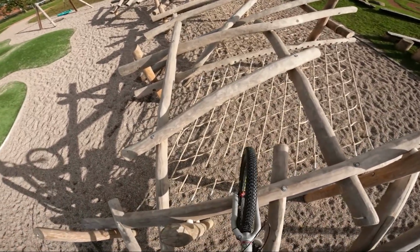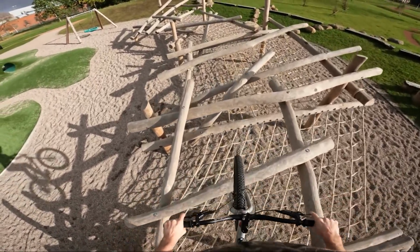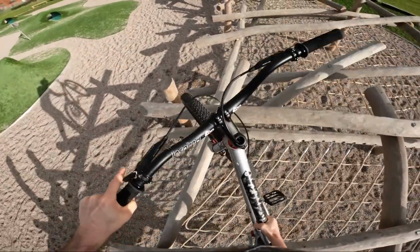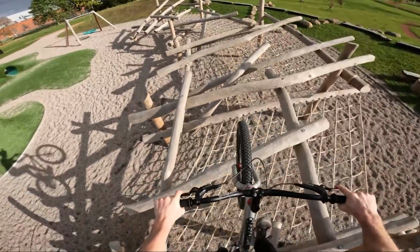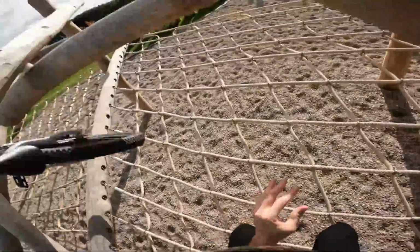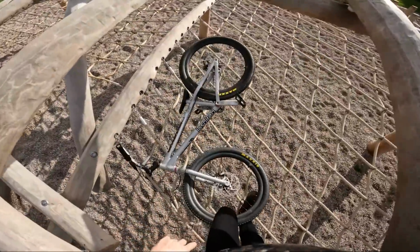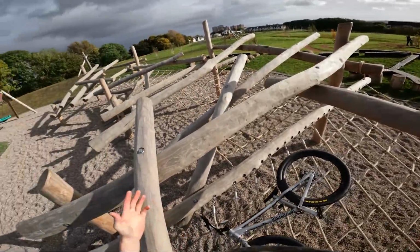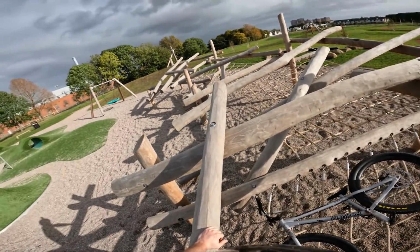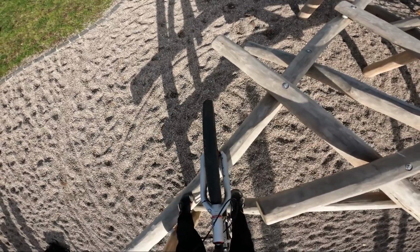Right, come on, all the way across. Oh, no, no, no. How did I mess that up? That's not even a big gap, come on. No, what the... What is going on? What on earth? They're like the smallest gaps ever. Third time's the charm, come on.